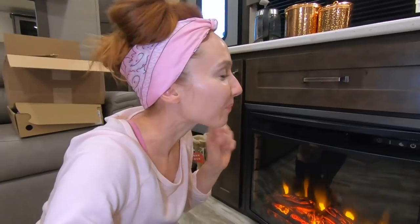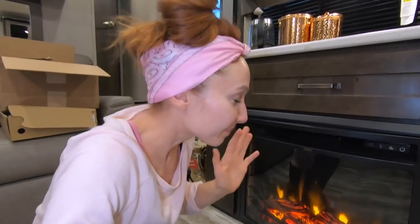It's not only just because it warms everything, but it's just a nice thing to have. It's special. I just think it's really special, and I'm really glad I have it. This is one of those little features that you don't think will be important until you actually have it.